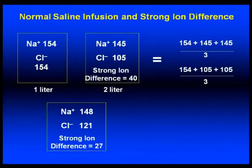This is an example that I use to explain why this occurs. The difference between the sodium and the chloride, those are the 2 strong ions in the body, is about 40. So someone that had a sodium of 145 and a chloride of 105, and you give them a lot of normal saline, which has 154 of sodium and chloride, and when that mixes, and this is just a chalkboard example of what happens if you mix 1 liter of normal saline with 1 liter of normal electrolyte level plasma solution, you can see that what you come out with is your new sodium and chloride of 148 and 121. So you've decreased your strong ion difference from 40 to 27. And when you decrease that, it increases the ionization of water and increases H+.